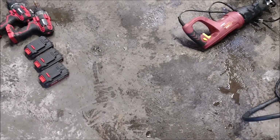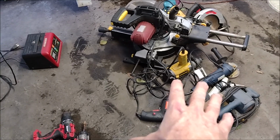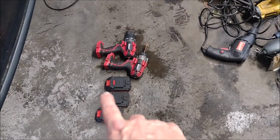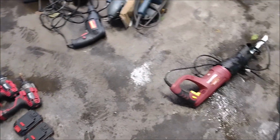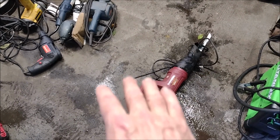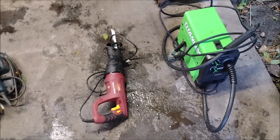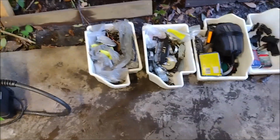The next day, I checked my power tools to see which ones still work. Most of the AC-powered tools are okay. But I couldn't test any of the cordless tools because all the batteries are ruined, so I'm assuming the tools are ruined as well. Also, the reciprocating saw was acting a little funny. Maybe it still needs to dry out some more. I haven't had a chance to check the welder yet, so I'm not sure about that.